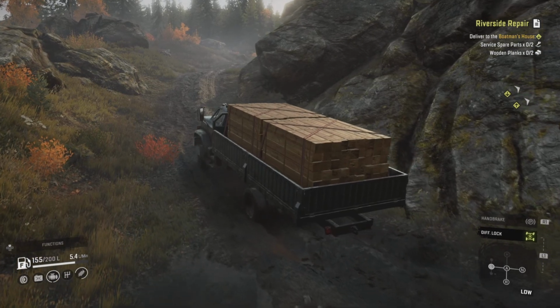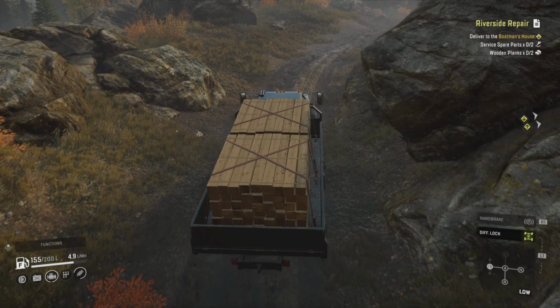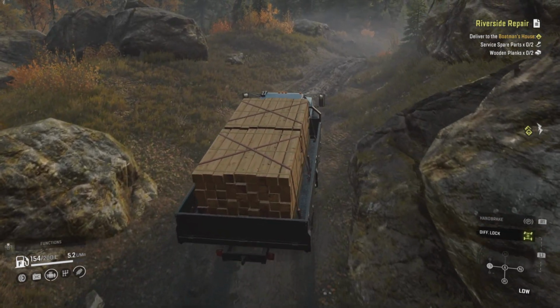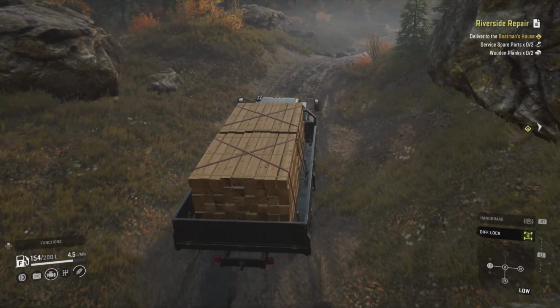It's not liking it. Oh, found some grip though. Thought for a minute we were going to get stuck, and then suddenly you just see the back wheels find grip, and that was it. We were up and away. Okay, got to remember we're going to the back of the house this time, not the front.